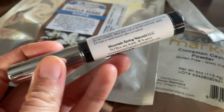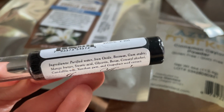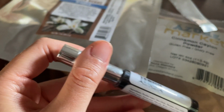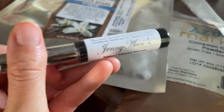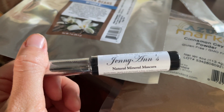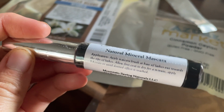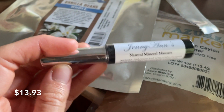So look at the ingredients. The ingredients are great. So it's not waterproof. I think that's the only issue. So when I'm working out in the garden, this will come off. However, the ingredients are awesome. And sometimes when you're at home, you just want to put mascara on because it makes you feel good. And who cares if a little bit comes off? That's when I'm wearing this. Or I will wear this and I'll put what I have left of my Mineral Fusion waterproof mascara on over top of it, and that works out great too. So then this is the one that's mainly touching my skin and eyelashes. So this was $13.93, and I think it was on sale.